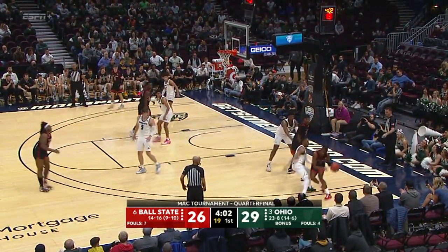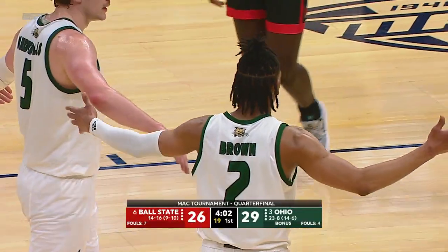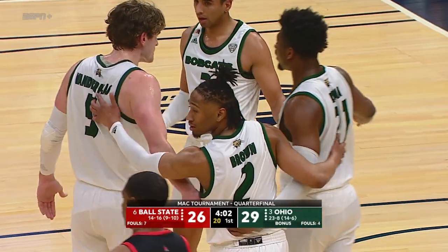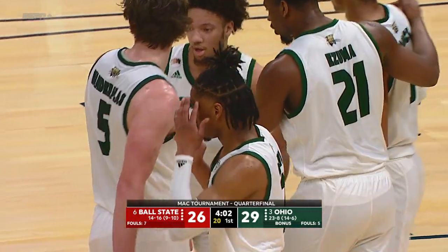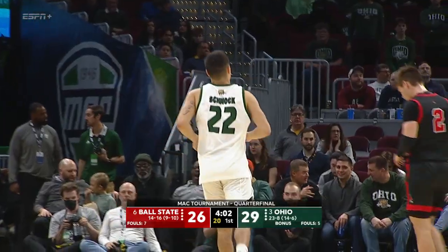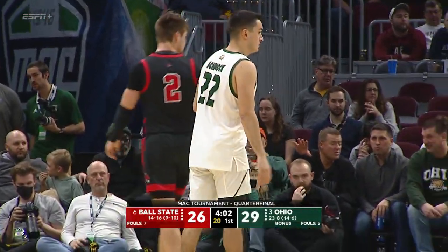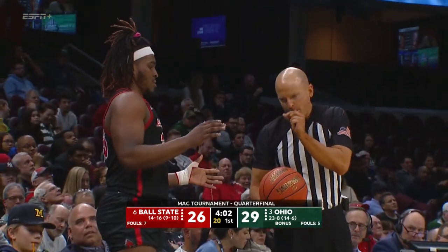Ball State on the inbounds. Got 20 as a reach-in foul. That's going to be called on Miles Brown. And Brown is saying what? But quite frankly, I mean, he's slapping down the basketball. There's just no reason for that. No, not a smart foul there. Again, you want your team to play aggressive on the defensive end. Good defensive teams don't foul a lot, and they keep the other team off the free throw line. Just not a real smart foul there.